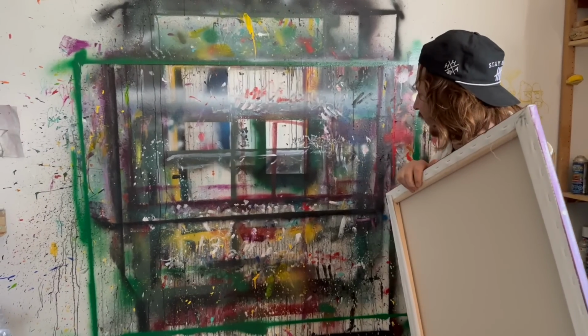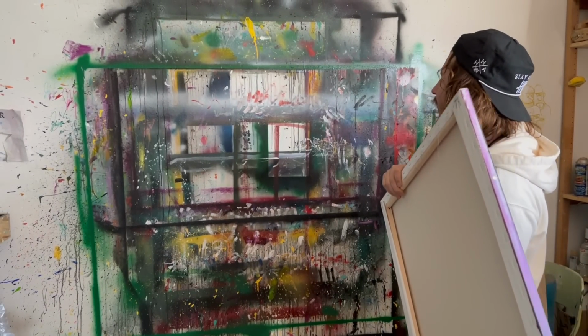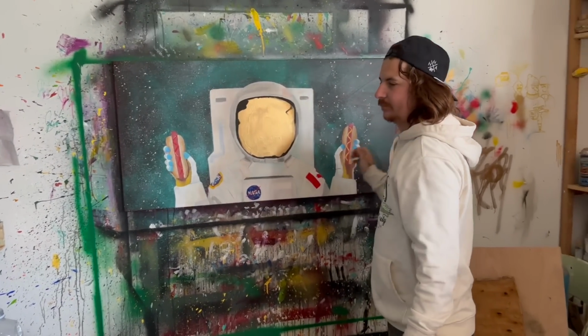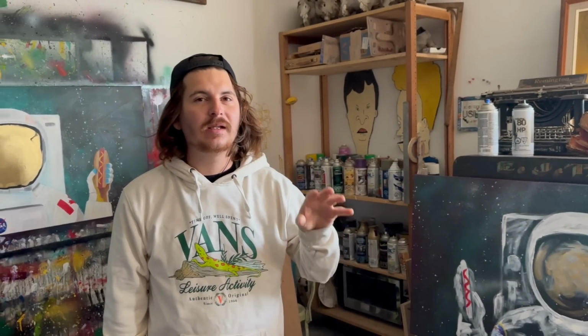You can see all the different sizes and shapes, and that's cool. How is this in winter out here? Well, we heat it, but it has less heat because there's no ducting in here.